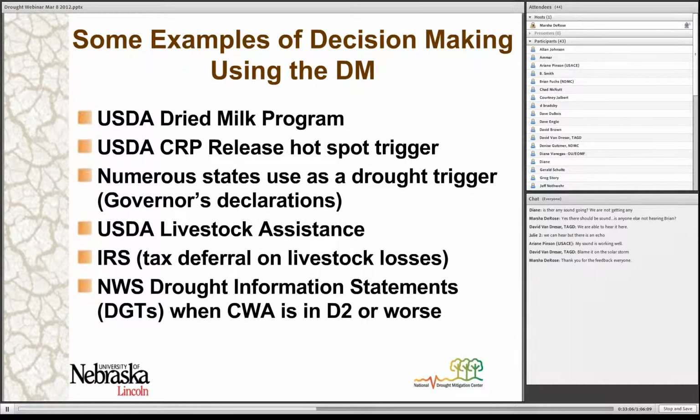For the National Weather Service, they use it if a D2 hits their county warning area. They issue a drought information statement that has impacts and a whole lot of good information in there. And the Internal Revenue Service uses it as an extension of the replacement period for livestock sold during drought. So if they had to cull their herd just to make ends meet, they have a deferred window where tax is deferred and they can replace the herd. And so the IRS uses the D2 as a trigger during the growing season. And they've been doing that for several years now as well, I think about the same amount of time.